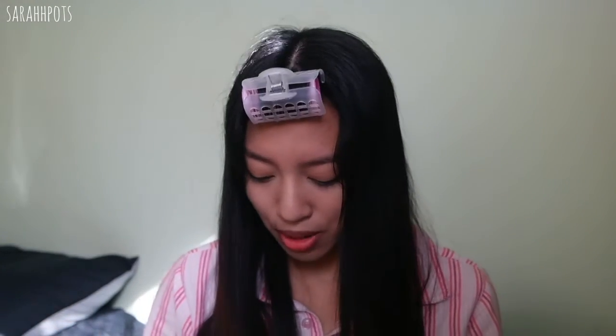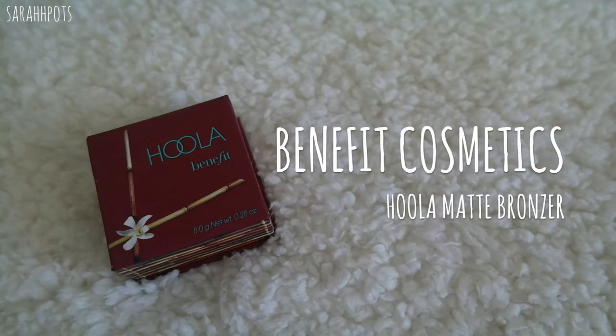The sun is starting to set here, so I'm in a rush, but we're up to the last product. It's from Benefit. Actually no, I got two from Benefit. First off is the Hoola bronzer in the normal size, and I think everyone has seen this pretty much, but it has a brush, a little plastic protector, and then you have the bronzer underneath. And I really do enjoy this because it's a matte bronzer and it's universal. It suits any skin tone, as you guys see online, and it's actually really amazing.